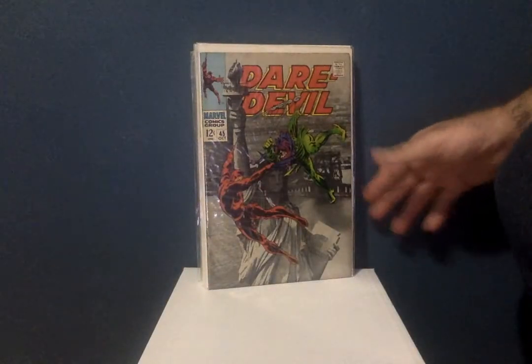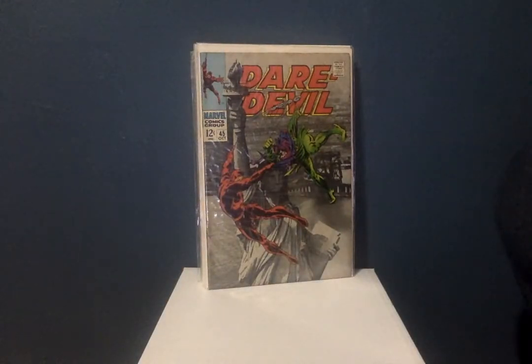Again, Gene Colan, unbelievable. He was known for having one of the longest, probably the longest run on Daredevil. He started doing the interiors on issue 20. The cover was done by John Romita Sr., but Colan did almost the majority of the books from issue 20 to 100, and maybe a few after. Just an unbelievable run.